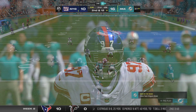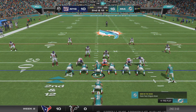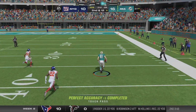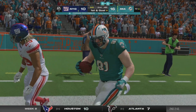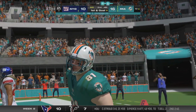Dexter Lawrence finding his way through defensively for the stop. So the opening play of the drive goes backwards. Now they'll come up on 2nd and 12. And now here's a deep shot that's complete. Big strides, look at him go. And he's going to get it all the way down to the 10-yard line. It's a big play there for Miami.